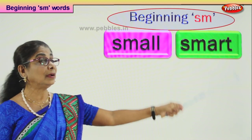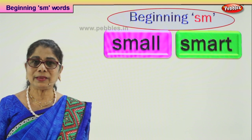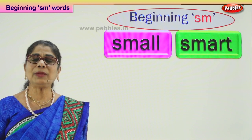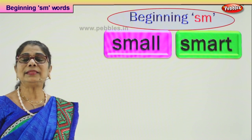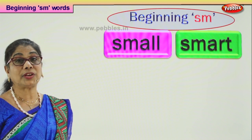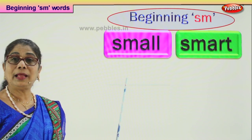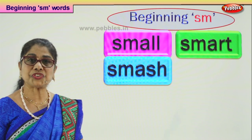Sma, art. Smart. What is smart? A child who is able to give answers correctly, very smart child, or able to write nicely or read aloud, the teacher will say, this is a very smart child, bright child, clever child. Smart, smart. Let's look at the next word that begins with S, M. Smash.